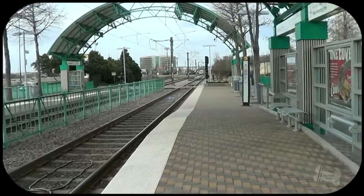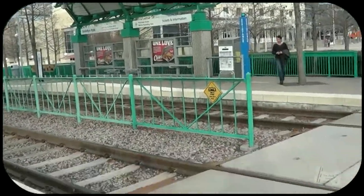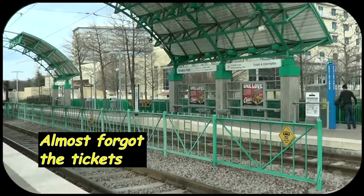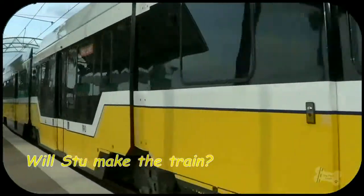Should I go the other side? Yeah. Arriving, Orange Line, Train 2, Beltline Station, 2 cars.